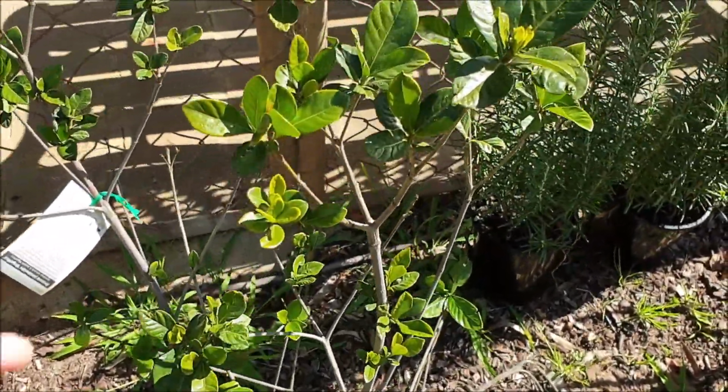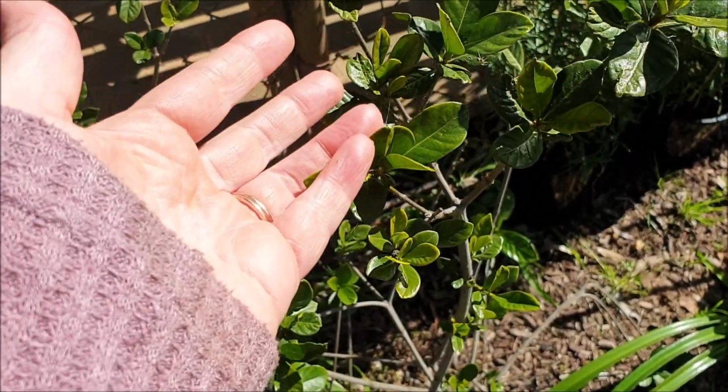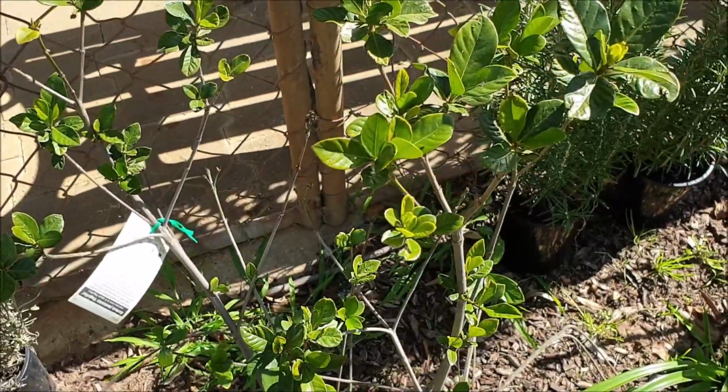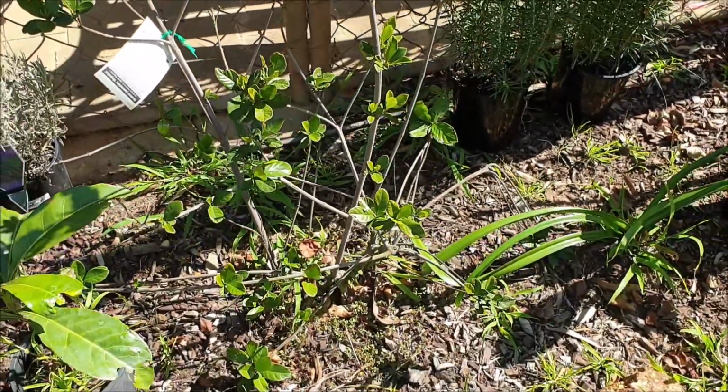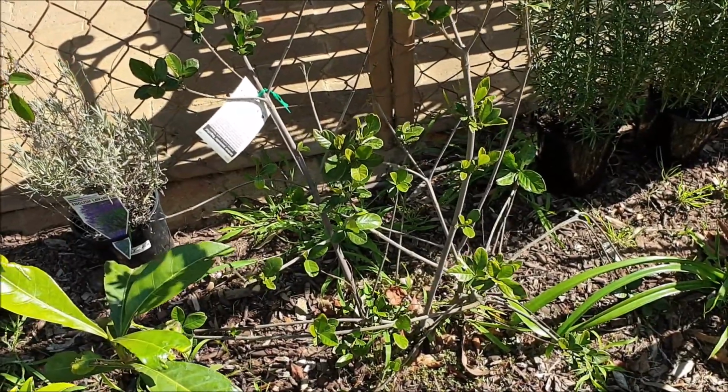Now this one here, this is a Gardenia Magnifica, and I was going to rip this out because I thought it died, and I just didn't get around to ripping it out, and it came back, and it's actually going better than my other Gardenia varieties.